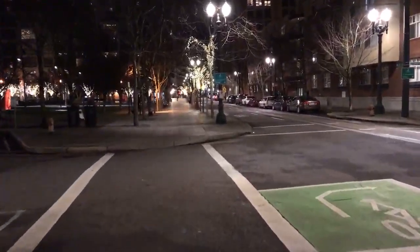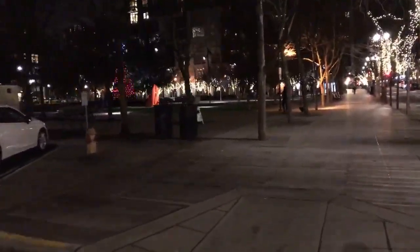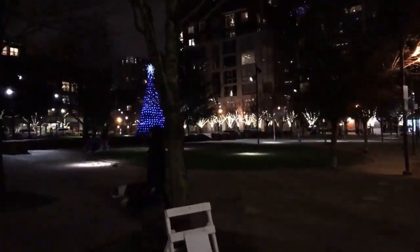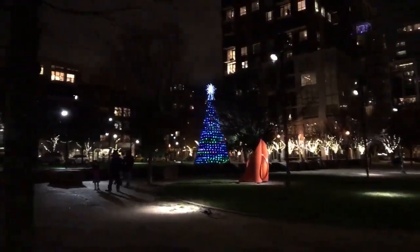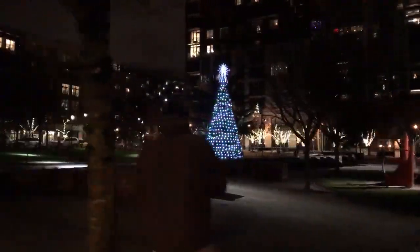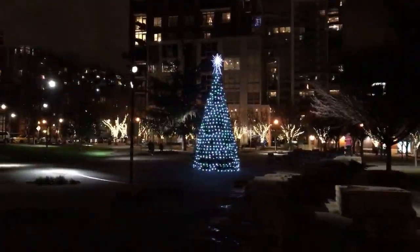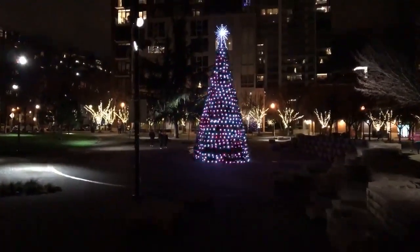All right, good. The tree is turned on. All right, there's tree number 2. That's the one that does the little light show. And it just kind of cycles through the colors. So you got some blues, purples, yellows, greens. And while, yes, it's not nearly as tall as the one in Pioneer Square, I think this one's cooler, just because of the fact that it does a light show. I mean, look at that.